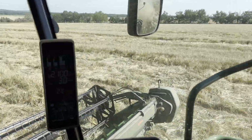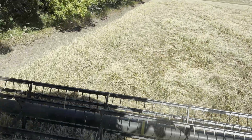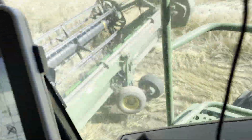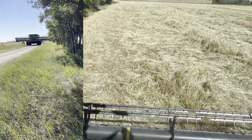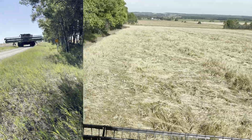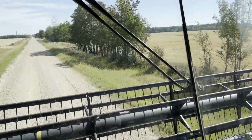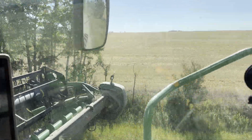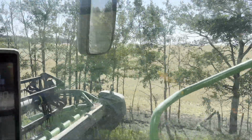And this is the last little bit of Paters. It's like 20 acres probably, and yeah, it's laying down pretty good, as you can see. Then from here we got 2 more quarters to do, and then we're done on the barley. Well, we're done that field. That's the biggest part of that land that we call Paters. You'll see in a second here.